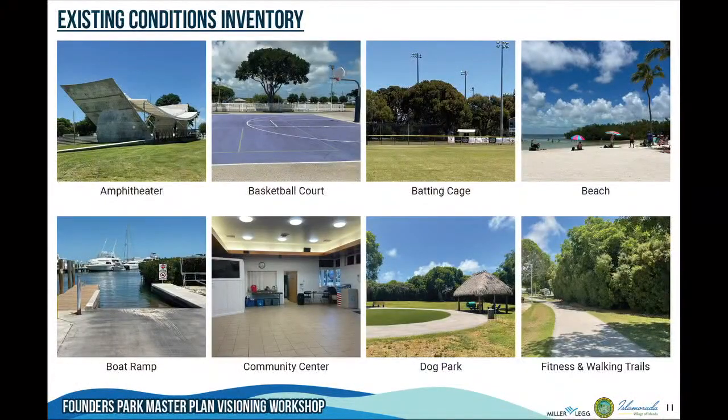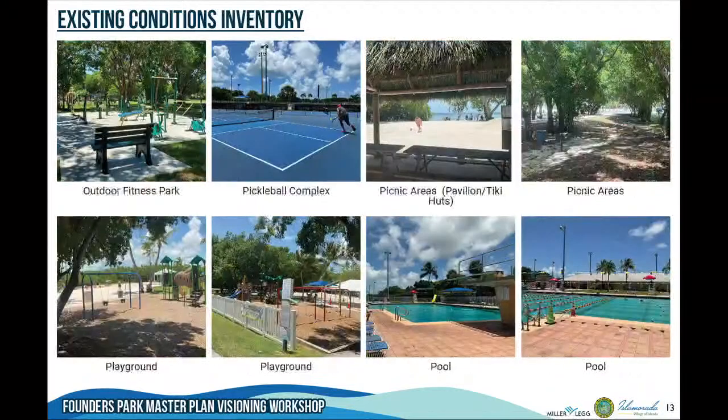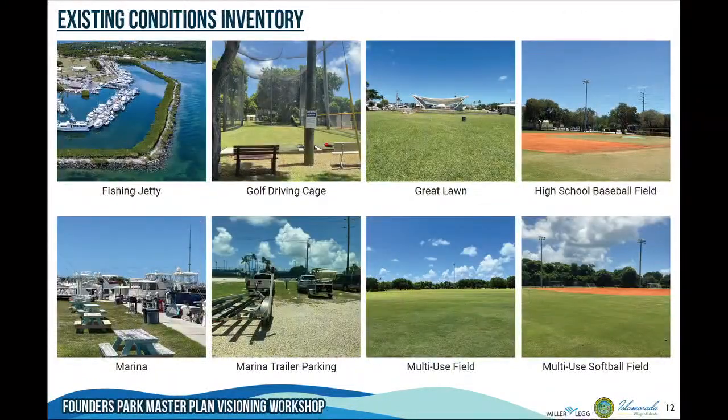All right, so I'll highlight some of that. So part of our inventory, and this is more of a brief, not only did we quantify what's out here, in the amount of tennis courts that we have, or pickleball courts that we have, or how our multi-use sport field is being used, we looked at the quality of things and the conditions of it. So just highlighted here, we have a bit of everything, and it's in alphabetical order, all from our boat ramps to our beach, fitness and walking trails throughout the park. There we go. The jetty, the breakwater, a driving range that we have, as well as the marina trailer parking. So just kind of a refresher for everybody of all the different amenities there are throughout the park.